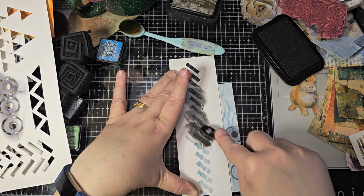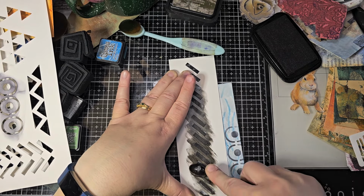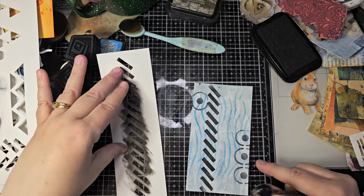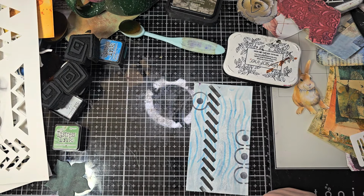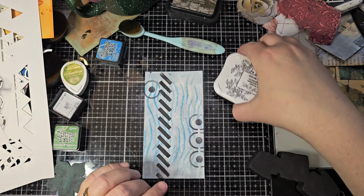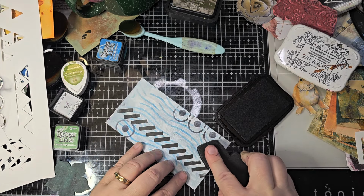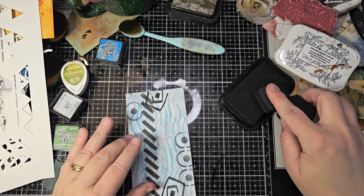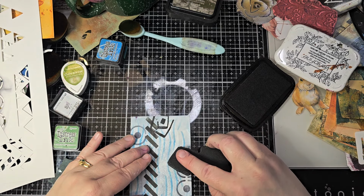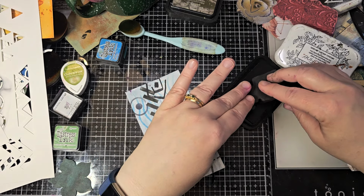And this is the VersaFine. I definitely get a different look. Definitely darker with the VersaFine, which would be good if I want to do a stencil too. Like maybe I just want to take this piece on the corner here. And I'm not afraid to overlay patterns. Don't be afraid to do that. It's okay to do that.